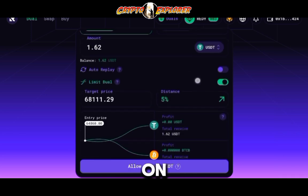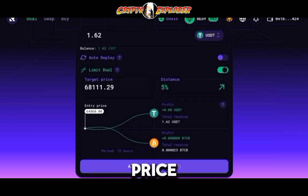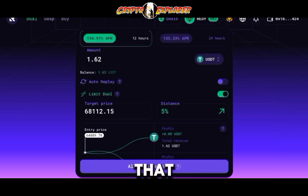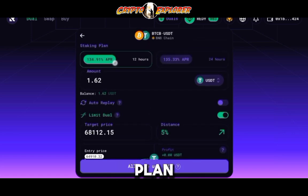When you turn it on, you can set your target price, you can see the distance, and if you click here the icon, you can just swap it between upper or lower 5% range. You can also change the 5% range manually to 1, 2, 3 or other amounts. The same thing for target price here. You can set manually your specific price you want. And although they don't mention it specifically on the docs, I would assume that whenever you trigger your limit duel, you'll be getting paid with the APR that you are looking at the staking plan of your choice.